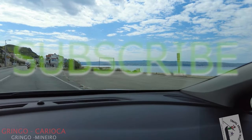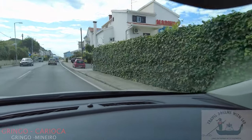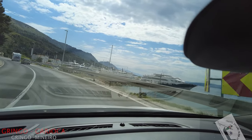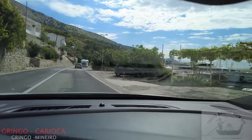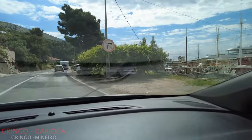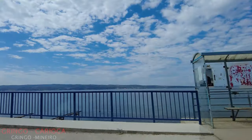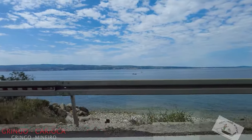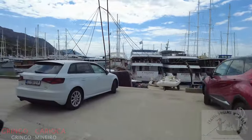Alright, we're driving to Dubrovnik from Split, and we're driving on this scenic highway. Beautiful. I don't know the name of this village, but it's still beautiful anyway. This is a more scenic road than driving on a regular highway in between the mountains. I hope you guys agree with me. Look at the boats. Wow.